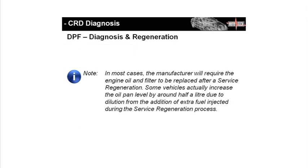In most cases, the manufacturer will require the engine oil and filter to be replaced after a service regeneration. This is because some of the extra fuel injected will find its way into the sump. Some manufacturers also require the oil to be replaced before the regeneration, especially if the oil is past 80% of its service life. It's possible that the poor oil quality will cause engine damage.